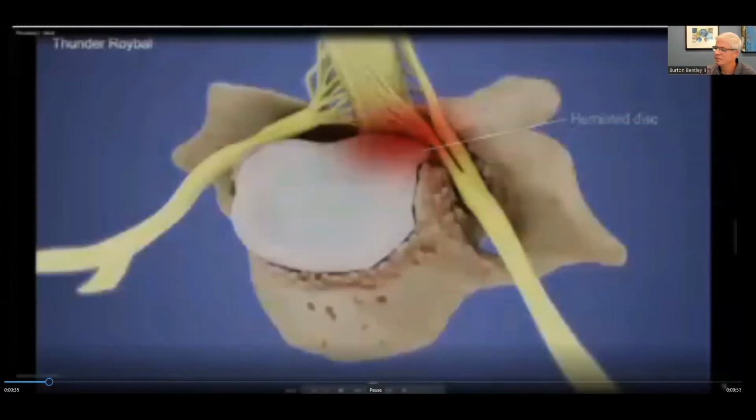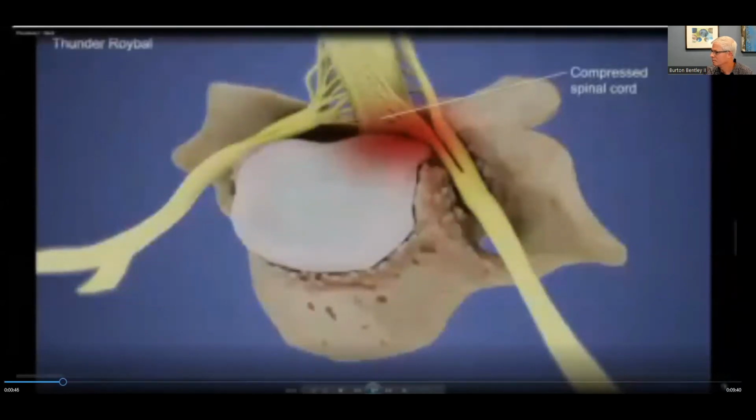So part of the disc issue, you can pause. Yeah, part of the disc issue here is that the cushion's not cushioning, it's collapsed down. And I mean, if you've ever sat on a cushion, you sit on it, it spreads out. Well, if it spreads out and it takes up room where these nerves are, the spinal cord's in the middle, the nerves come off to the right side and the left side. This is the left side on this model. So that nerve could be compressed. If that nerve is compressed, it goes all the way down your arm. And so that's the thought process.